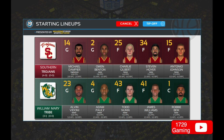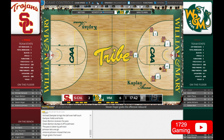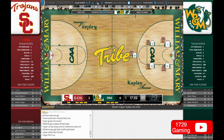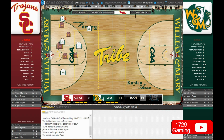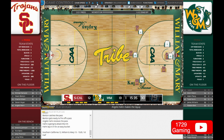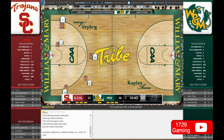Here's a look at the starting lineups from Kaplan Arena. A lot of experience on the floor for both teams. A fierce inside battle between Hoyer and Johnson, but USC gets the bucket. A nice three-pointer for Adam Pawley. Hahn makes the inside move and gets the layup. A tray for Johnson.